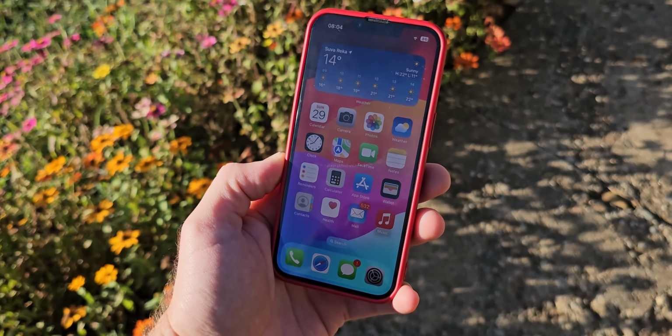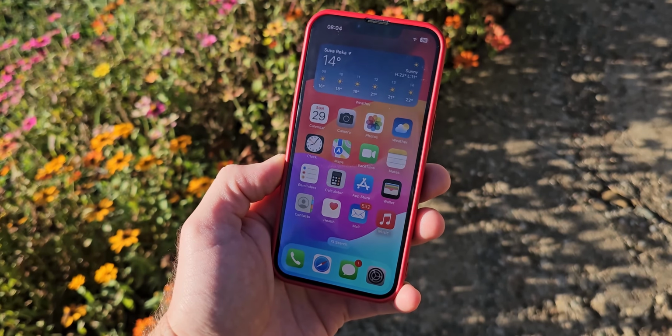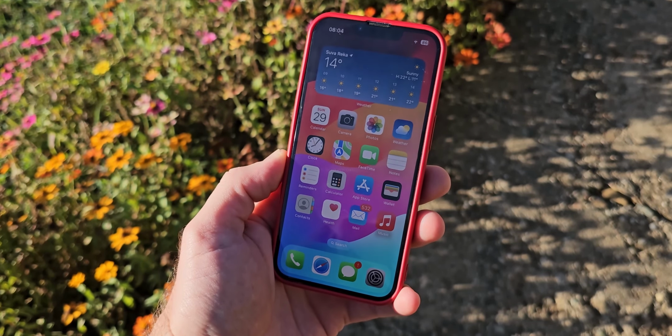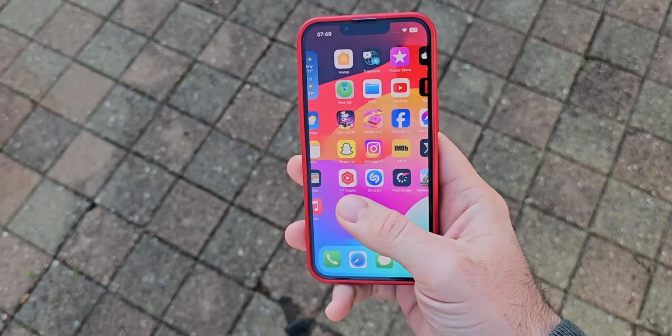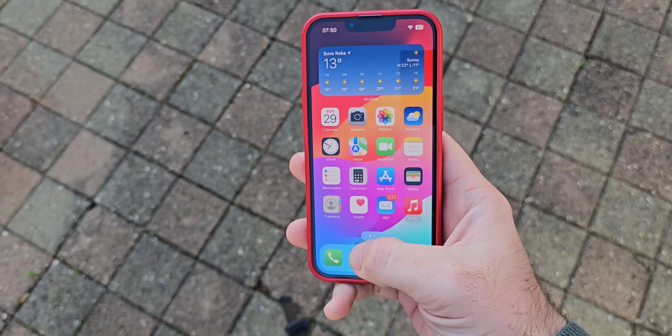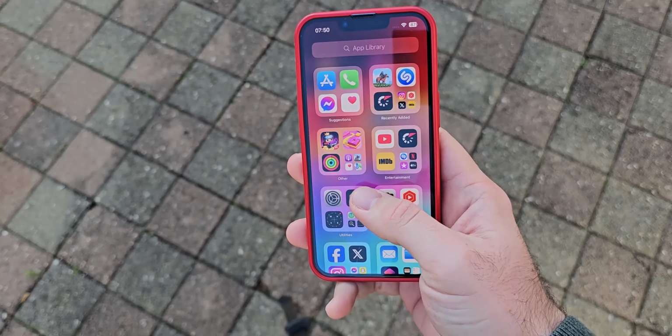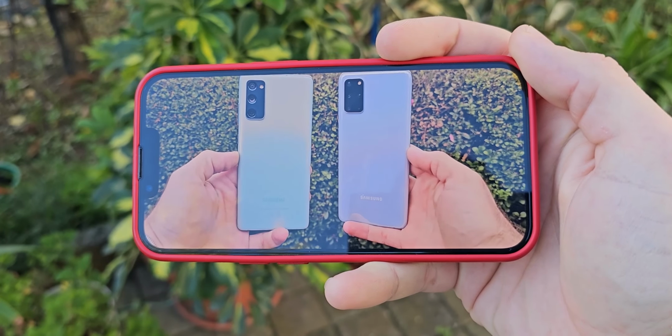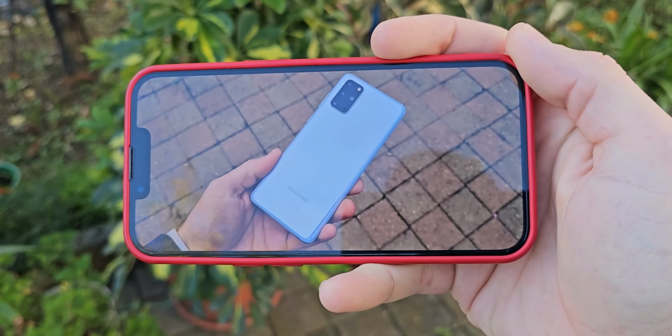The only thing that is missing from this display is ProMotion, and even with that missing feature I am kind of okay since iOS here is very smooth. Sure, when I compare it with a 120Hz iPhone it isn't as smooth, but when comparing it with a 60Hz Android device it is much smoother. So overall I don't find the missing high refresh rate that annoying.